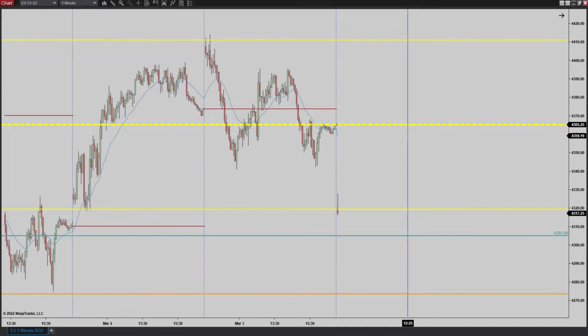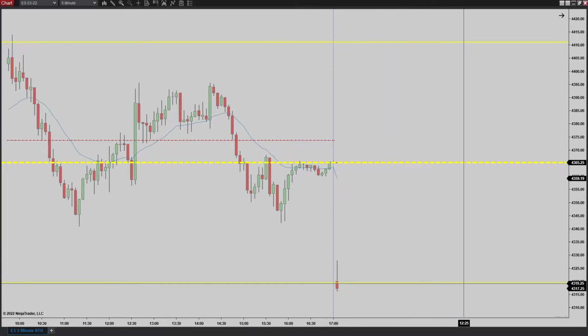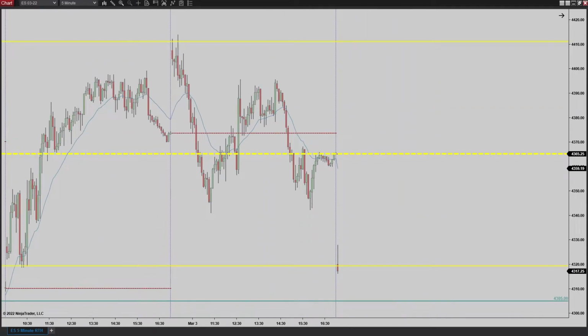The first candle of the day then, zooming in a little bit closer to where we are, is, I mean, that's a really strong bear bar. This is an outside gap down, and this is a lot more than just an outside gap down. I mean, this thing is way gone.